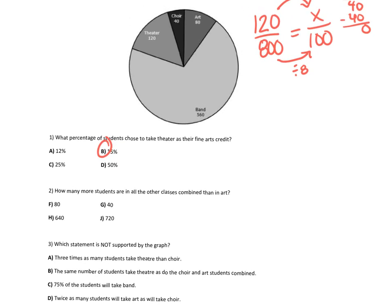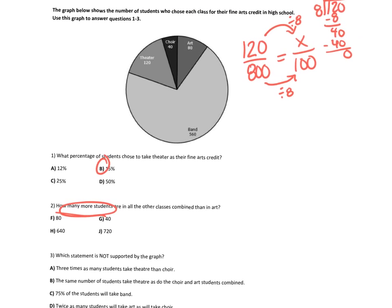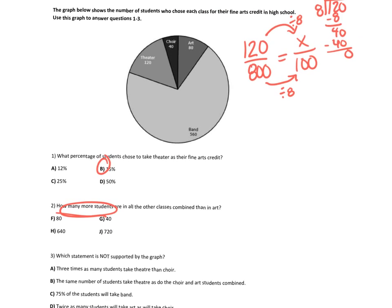Okay, number 2. How many more? How many more means subtract. Students are in other classes combined than art. So other classes besides art. So choir, theater, and band is 720 minus art, which is 80. So you should have got 640.